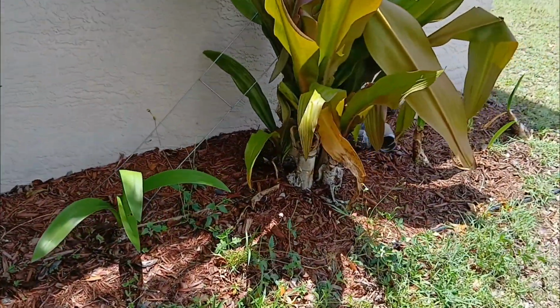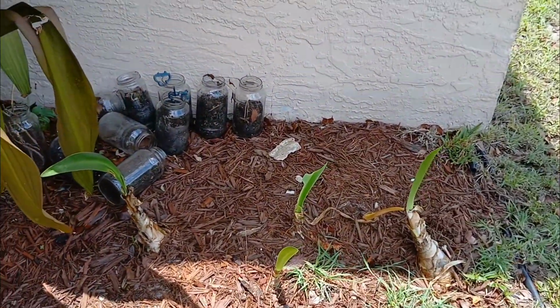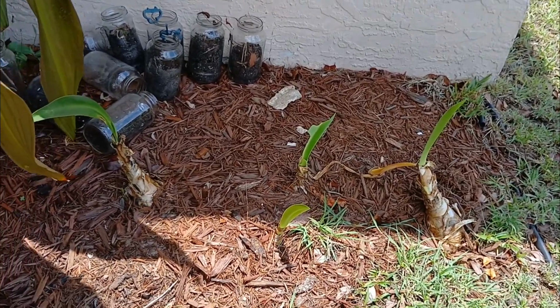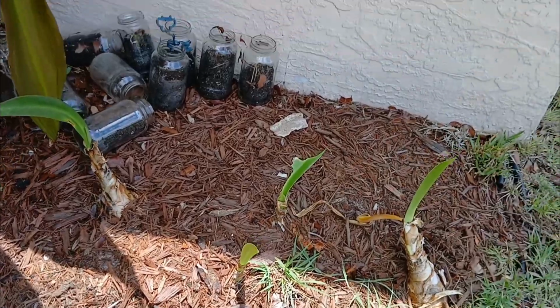Alright. The new lilies I planted, they're doing really well. A day or two after I planted them, though, something came and dug them all up. And I don't know what they were looking for, but thankfully it didn't take them over because they are doing fantastic.